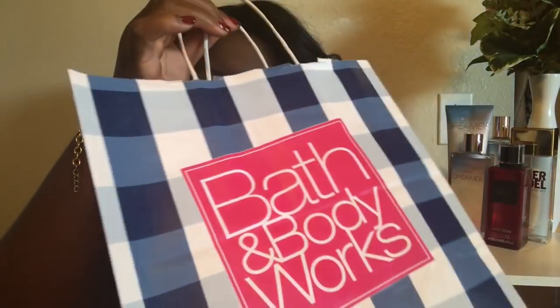So obviously, I'm going to show you the purchase that I had to make in order to get that tote bag on the special. And originally, I believe that the tote bag retails for like $100+. So it was actually a good deal in my opinion.